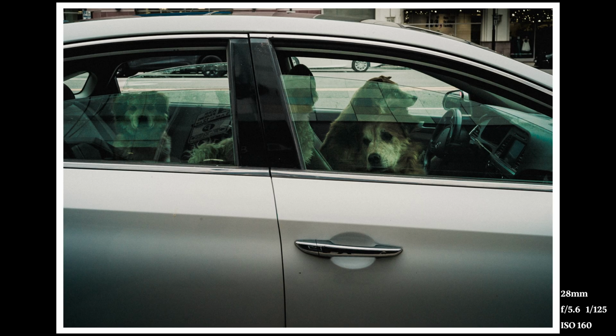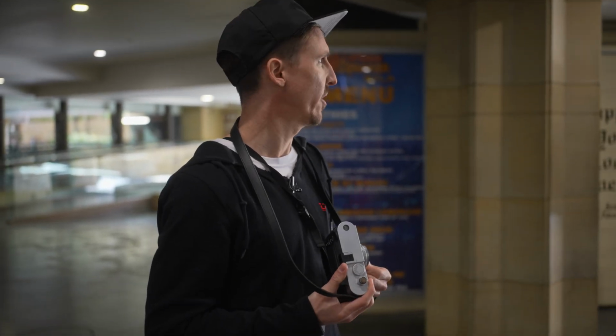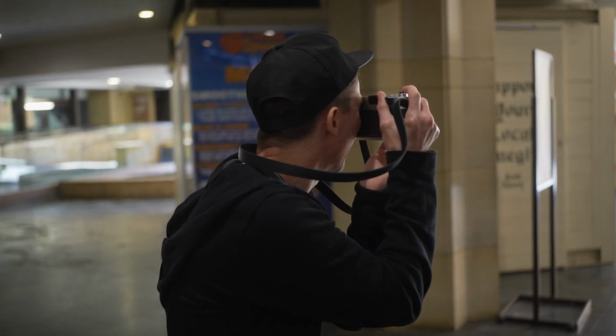This is a 28, but this is a slight crop, so it's actually more like a 37 mil, which is fine. That's actually what I'm used to shooting with the RX1, being 35 on full frame, so it's okay. Kind of cool.